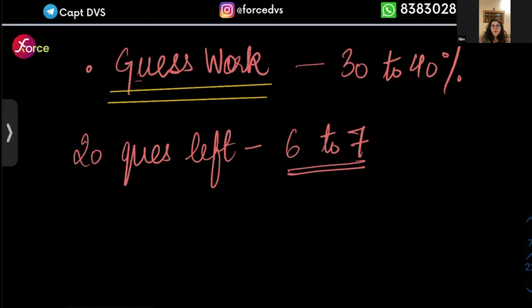Because again, that will call into question your grammar rules. And somewhere in your mind, your grammar rules are still there. That learning is still intact from school, right? So the two areas where you can attempt guesses would be spotting errors and fill in the blanks. If there are one or two questions from the RC bit where you are confident enough about the content, go for it. Okay? But more than that, don't try it because you might get bogged down by negative marking.